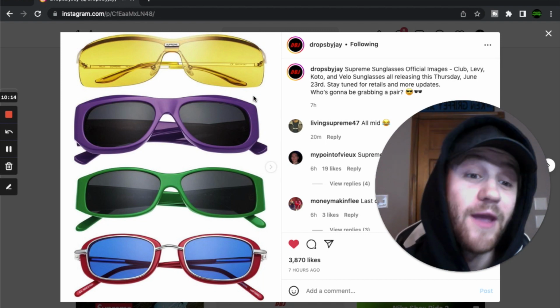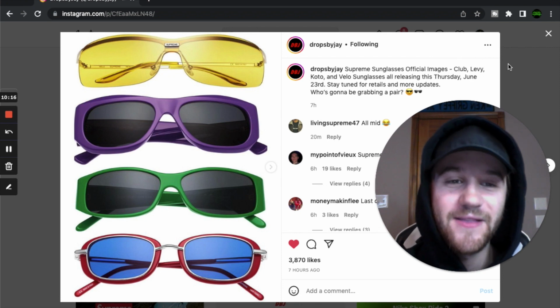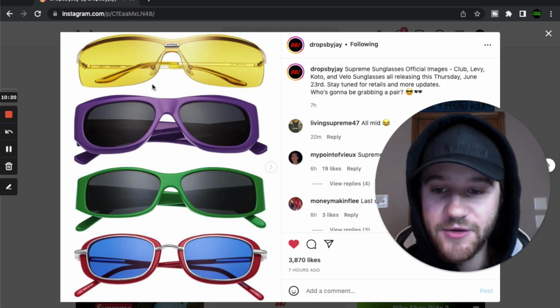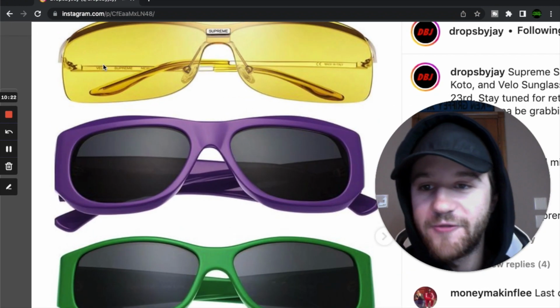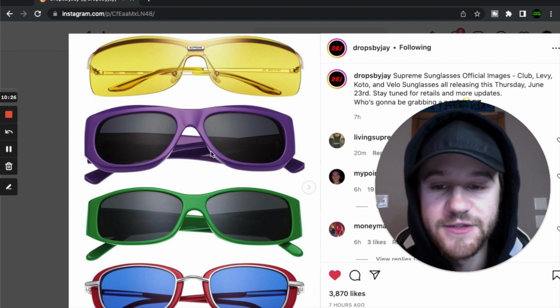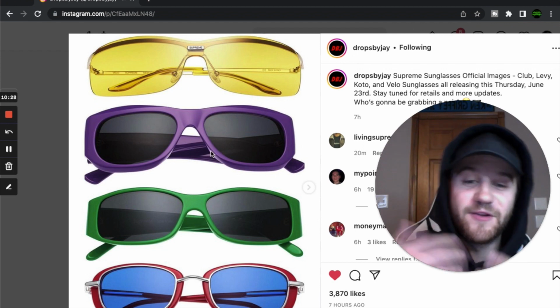Oh, okay, it says right there. Club, Levy, Kodo, and Velo sunglasses. So I was curious because you could see the Velo name on here, and on some of the other sunglasses in the later photos you could see the name. So I was curious if those are the names, but it looks like they are.